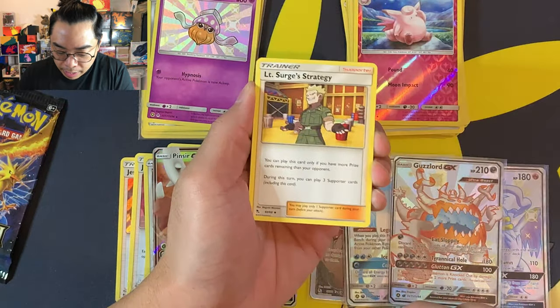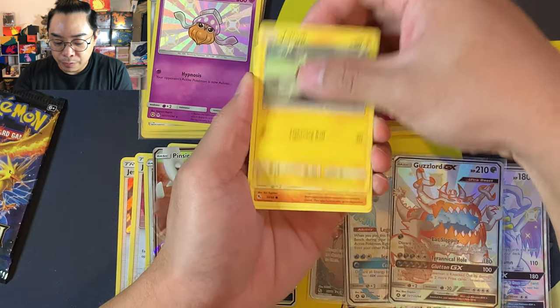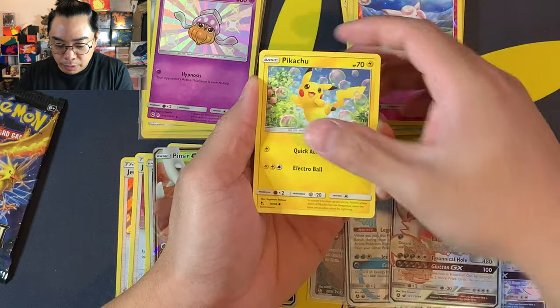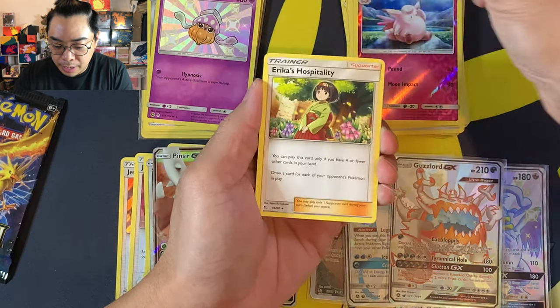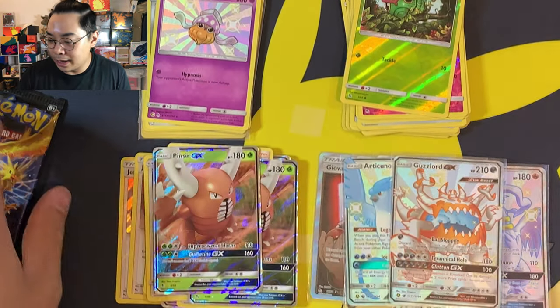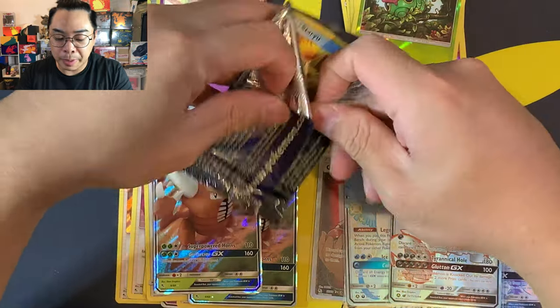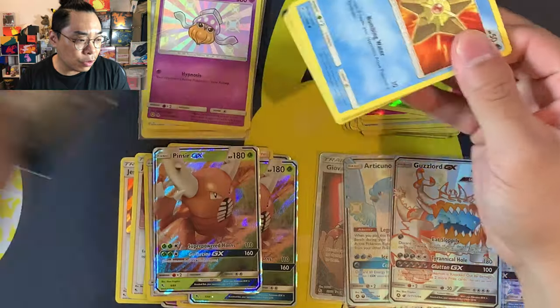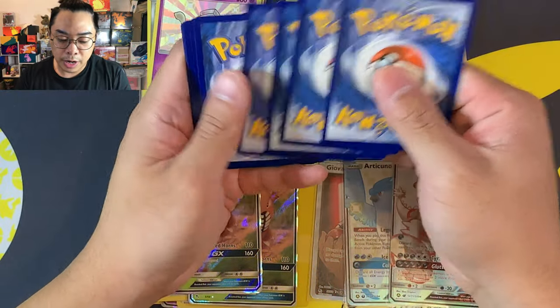All right, this is the second last pack here. Let's see if we're going to get any more shiny luck here. All right, Ekans, Voltorb, Geodude, Pikachu, Clefairy, we've got a Caterpie here, and then Erika's Hospitality. We pulled a lot of this as well. We need this card in at least a holo or reverse holo. All right, last pack, hashtag last pack luck. Let's go for one more shiny full art here.